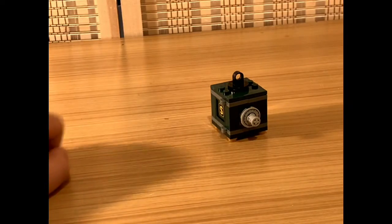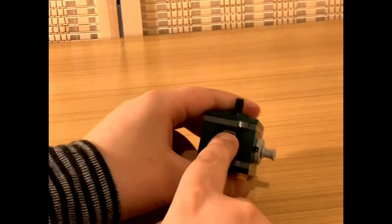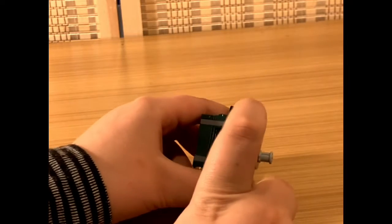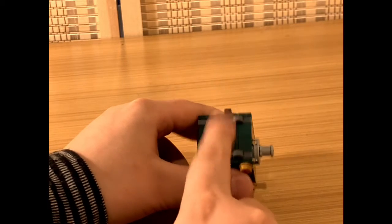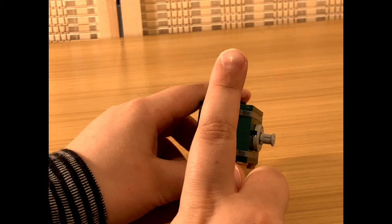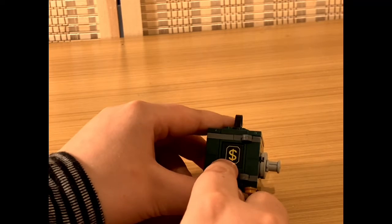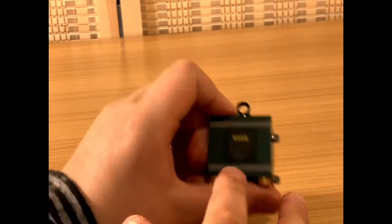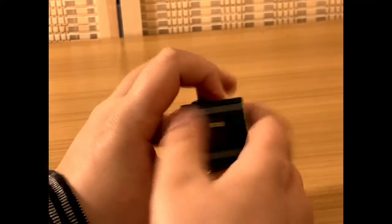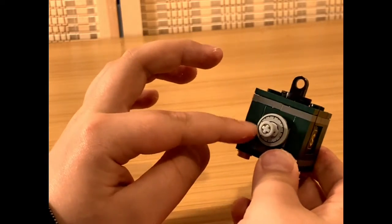So the only side build that comes with the set is the safe. But it is a pretty cool looking safe, if you ask me. Now, if you're wondering how they got these in, that's a sticker again. But they've actually used a 1x2x1 window frame piece with a colored in 1x2 piece with a sticker. We also got a little padlock combination there, safe for both sides, with these little dollar signs. Also, this is a working dial.